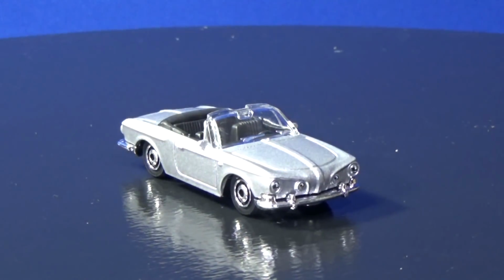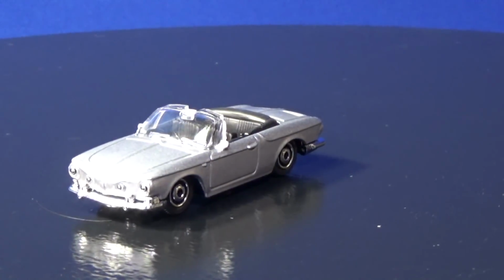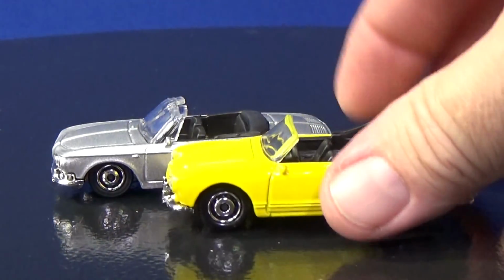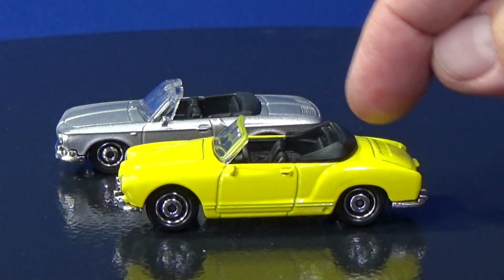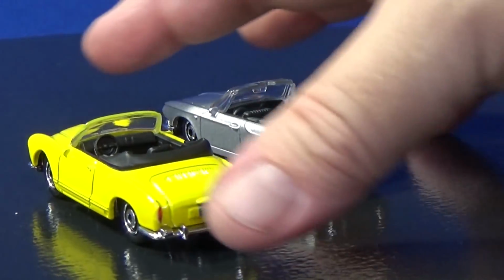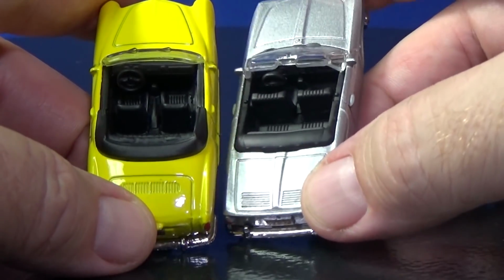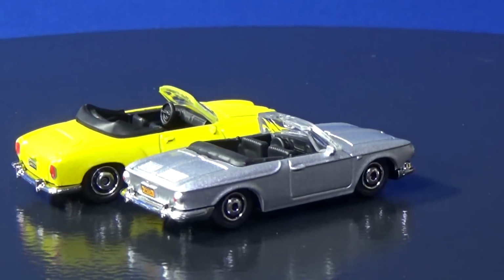Now, like I said, Mattel has another Karmann Ghia in the lineup. They have a Type 14 Karmann Ghia convertible, 1969. Here's that version right there. For me, the easiest way to notice is the boot right here, the retractable roof. For me, that's the easiest way to notice the differences between the two. Take a look at the interiors. Both left-hand drive. There's a look at those.